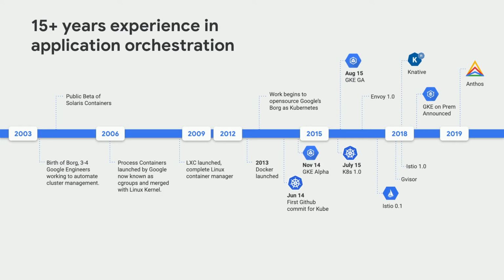All the way back in 2003, Google had our own product called Borg. It's a prototype of Kubernetes. Our team used it to automate our cluster management and orchestrate our applications. We also tried to innovate around resource or process isolation. We call it control group, also called cgroup. That could be the prototype for container-based applications. And when we donated this cgroup to the Linux kernel, that technology built the foundation for Docker. Then in 2014, we released our first open source version of Kubernetes. Until August 2015, we made it GA.